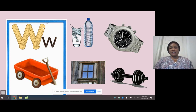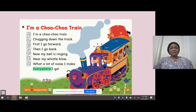Let's move into blending syllables. I'm going to read this poem, and then I'm going to go through and pick out some words from the poem, and we're going to blend it. I am going to say it by part, and then we're going to blend it together.